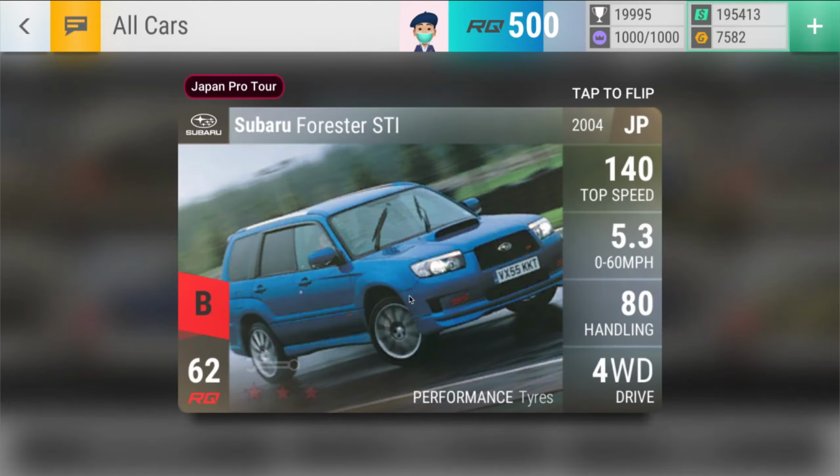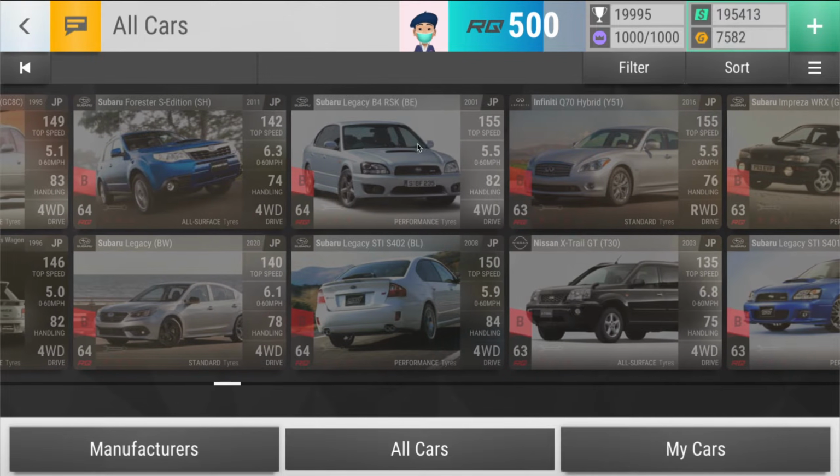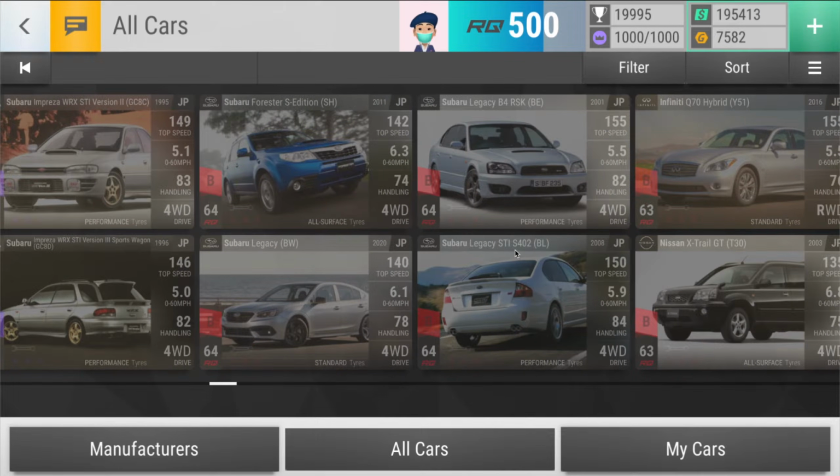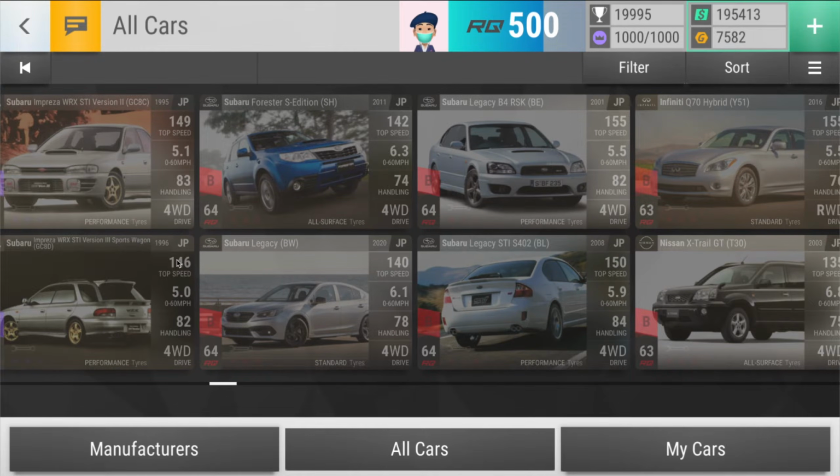Another WRX, Forester STI. Oh, that's actually quite interesting. Is that high? High ground clearance. Okay, 4-wheel drive, no traction. Fair enough. Some Subaru Legacies. Oh, actually quite a few. So some performance. This one's a standard tires for the new one. Okay, so these look quite good.